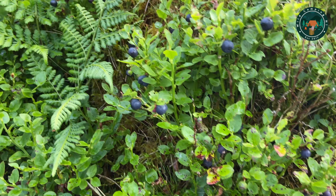So we're now up into the clearing and we're looking for wild blueberries. They're hard to find down below the wee branches, but still found some in the bush. There's a wee one there. Let's see, Eva, what you got? Oh, there's a few, yeah. They're hard to spot.